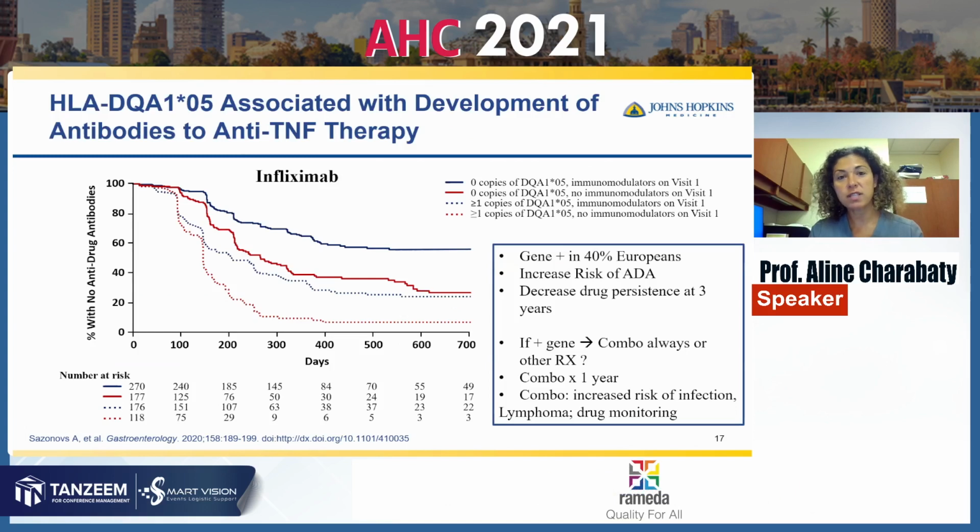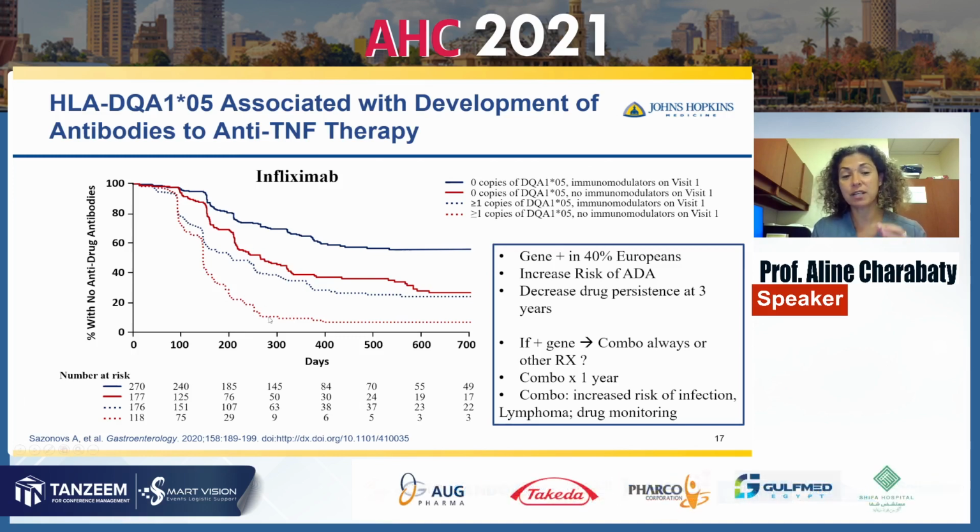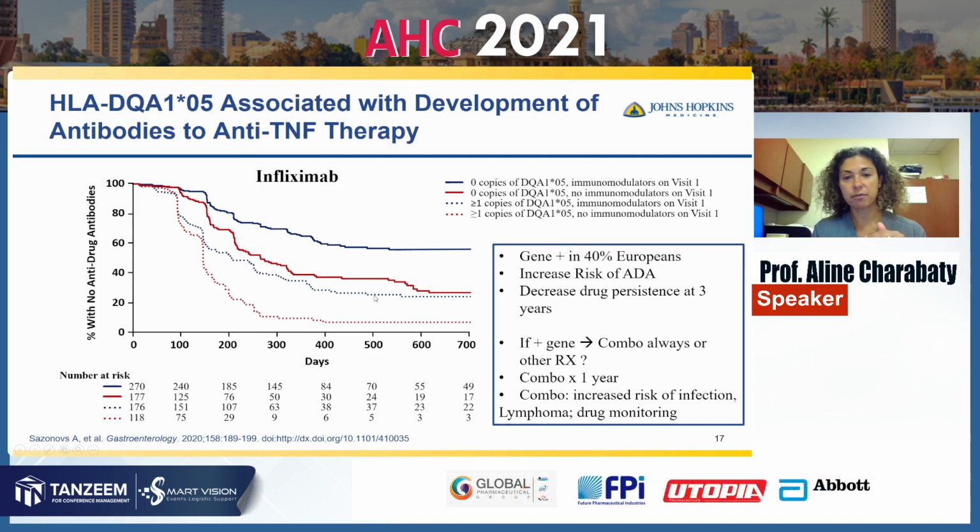This is a gene that's present in up to 40% of Europeans, and it's associated with a higher risk of developing antibody to anti-TNF. If you have this gene and you use infliximab alone without an immunomodulator, your chances of not developing antibody are zero, meaning 100% of people probably will develop antibody to infliximab. So when you have this gene, it's important to add an immunomodulator to prevent antibody formation.